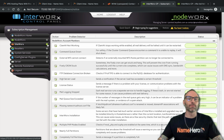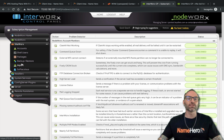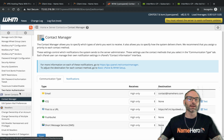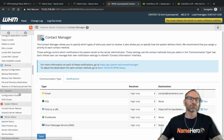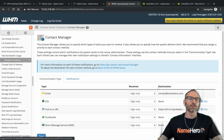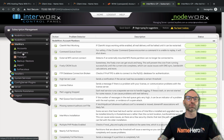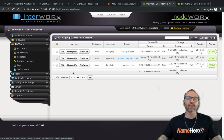All right, so the next menu here is SiteWorks, and so this is equivalent to cPanel's accounts. So if I go down here to where's my accounts. Again, I always type these, so like account functions. So these are, like if I'm wanting to create a new account, a new cPanel, I do it under this menu here. And InterWorx, this is where I would create a SiteWorks account. So accounts is listing all the SiteWorks accounts that are within NodeWorx. So these are all like my users, my end users.